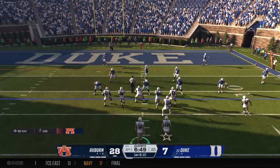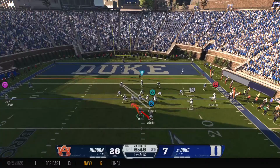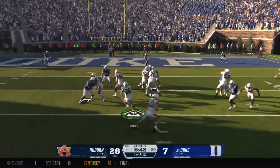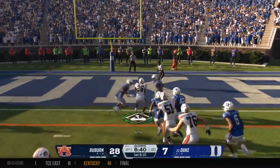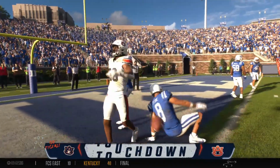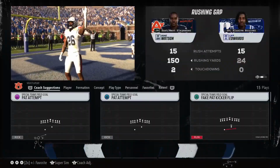Defense just hasn't had an answer for this guy. He has been on point. This is about as good as I've seen him play at the quarterback position. And here in the fourth quarter with the big lead. Touchdown, Tigers! And they take it in for 6 more points.